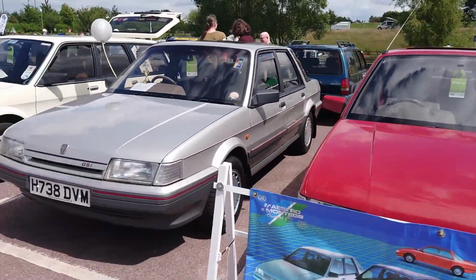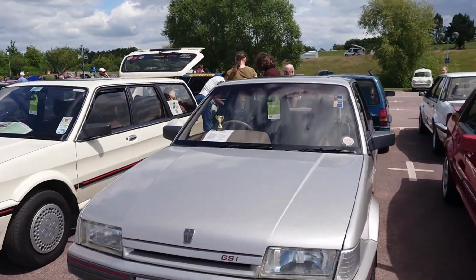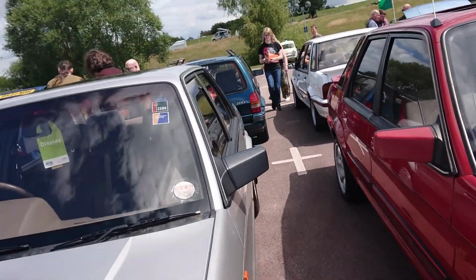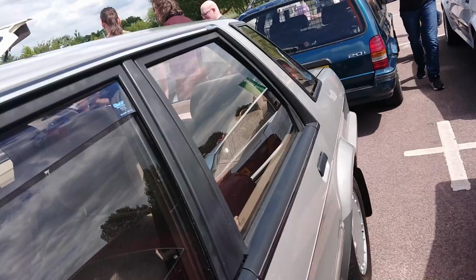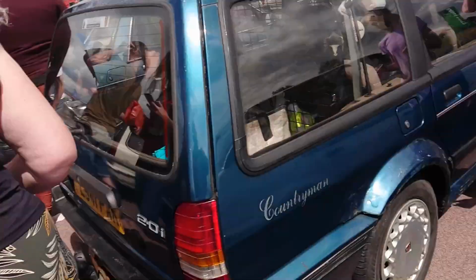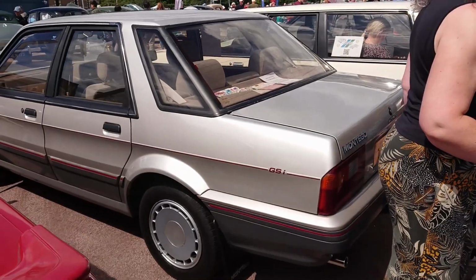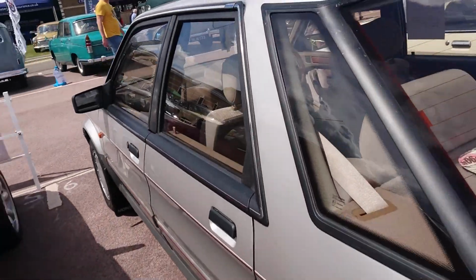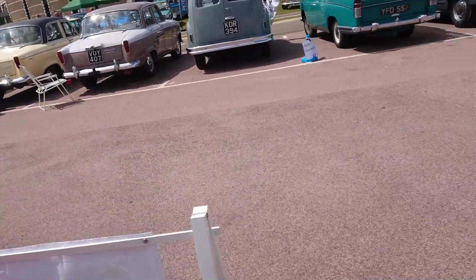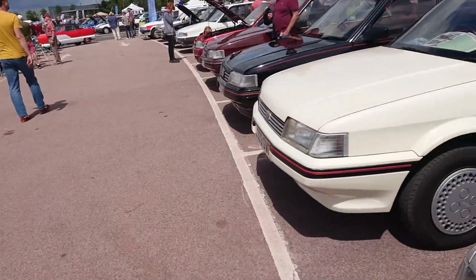And then a very, very rare car, 1990 to 1991 Montego 2-litre GSI automatic. Yes please, viewers, we'll happily have one of those. Very, very nice. They replaced the Vanden Plas. This one, again, doesn't have the leather interior, but you could get that, which I would like.